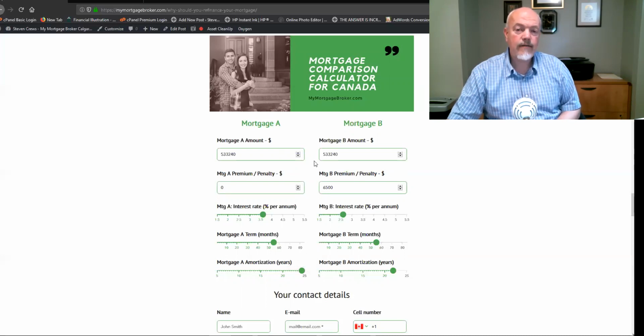And so then if they were to pay out the mortgage today and switch it to another bank, then they would incur a penalty. One of the great things about the choice of mortgage they made is they didn't choose to go with a big bank. They chose to go with a smaller lender, what's called a monoline lender. And monoline lenders have a much more favorable calculation when it comes to payout penalties.